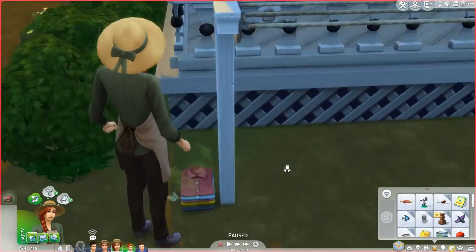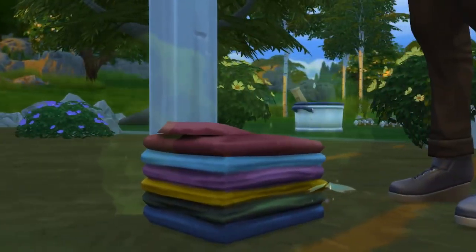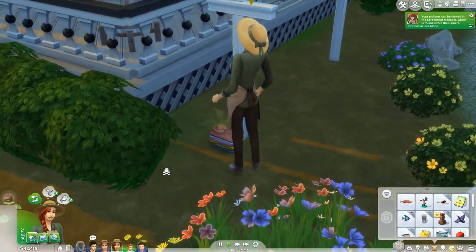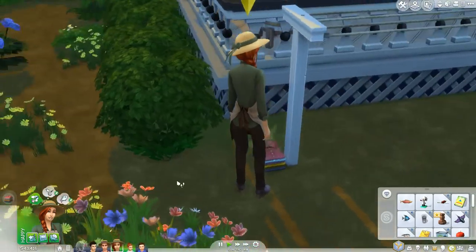But look at that, it's got both stink bubbles and butterflies. You know what? Pine did his best. I'm going to take a picture. My little Pine's first time doing laundry with his own two hands right outside.